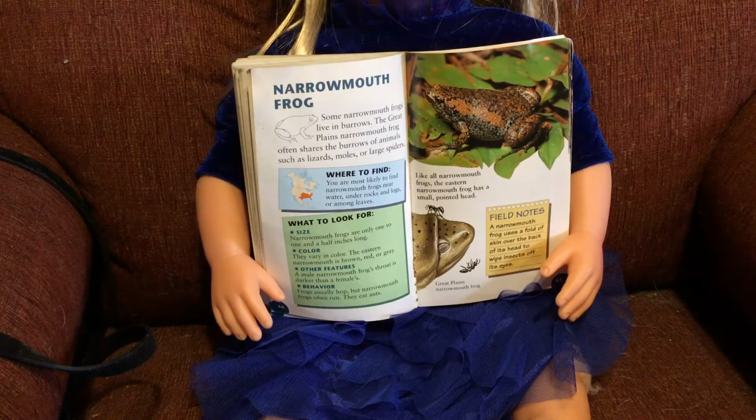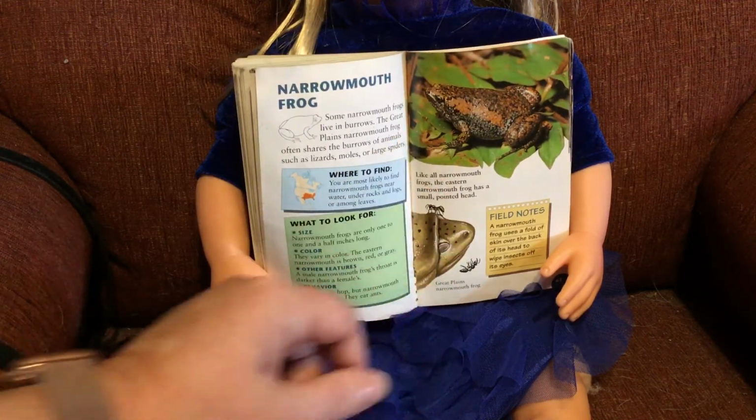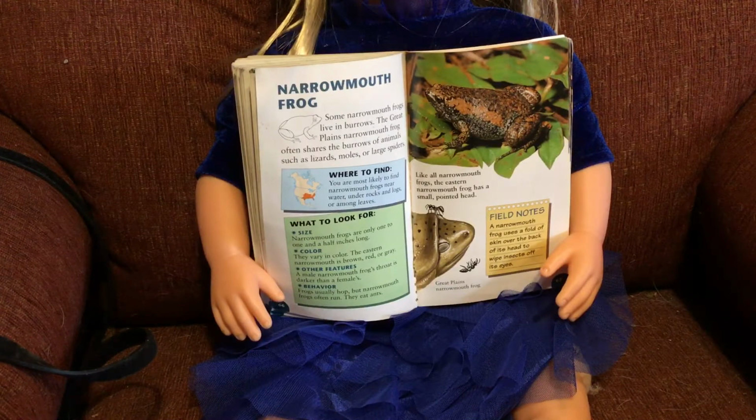Narrow-mouthed frogs are only 1 to 1.5 inches long, so they're really tiny. They vary in color. Eastern narrowmouth is brown, red, or gray. Other features: a male narrowmouth frog's throat is darker than the female's. Behavior: frogs usually hop, but narrowmouth frogs often run, and they eat ants. They are eating ants. Like all narrowmouth frogs, the eastern narrowmouth has a small, pointy head.